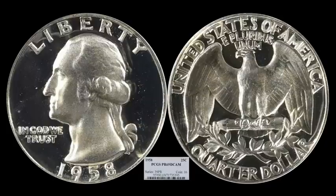I would say this one would fit very well in a collection. It could be an investable coin, or it could go into a registry set. That's how rare these are. This particular example sold for $9,284.62. Huge amounts of money.